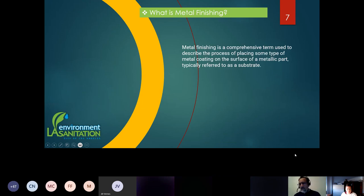So what is metal finishing? For those that are not familiar with metal finishing, it is like when you put a coat of paint in your home. That's exactly what you're doing, putting a fresh coat of paint so it can look better, and also to protect the wall. In the same manner, metal finishing is a comprehensive term used to describe the process of placing some type of metal coating on the surface of another metallic part, typically referred to as a substrate.